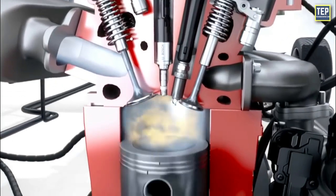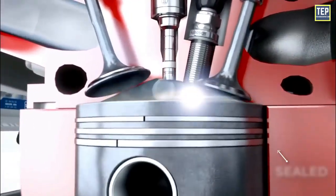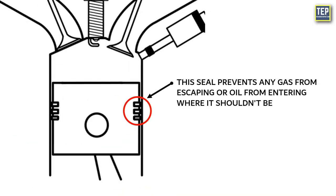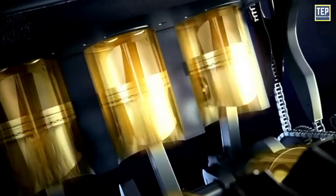Piston rings ensure that the combustion chamber, where fuel and air ignite to produce power, remains sealed during the engine's operation. This seal prevents any gas from escaping or oil from entering where it shouldn't be. This sealing action is essential for engine efficiency and performance.